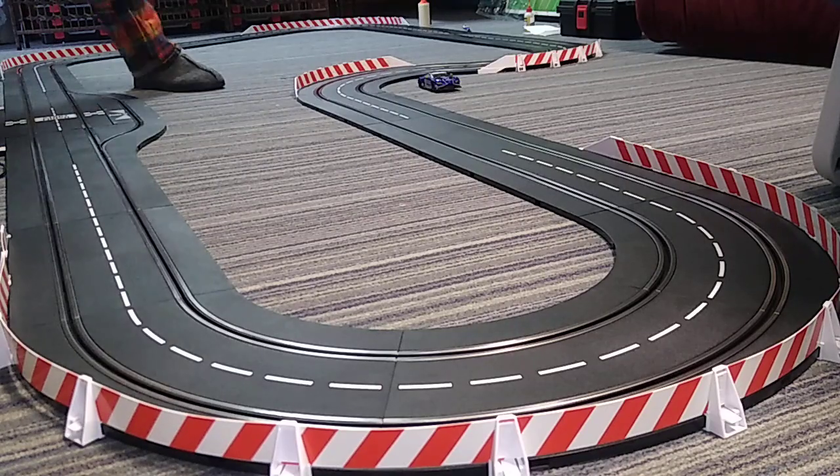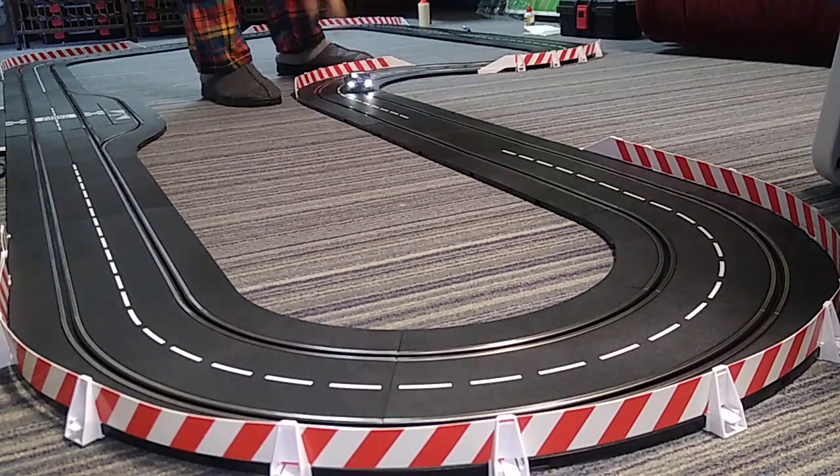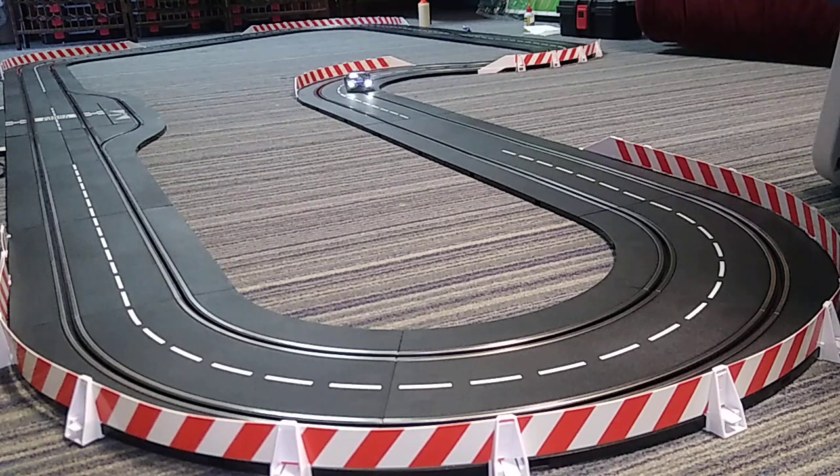Oh, jeez. That's a nightmare corner right there. It's an S turn, you see. It's actually a left-handed turn there coming out of this.